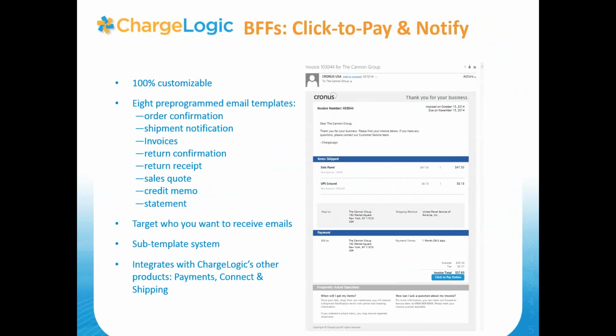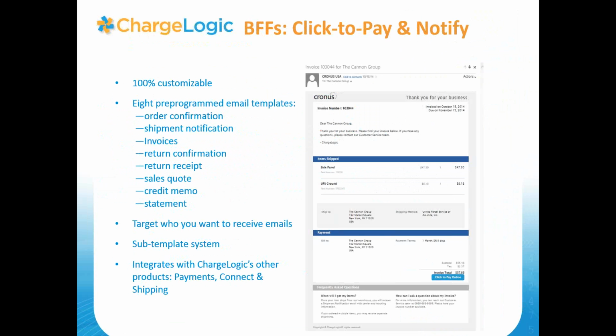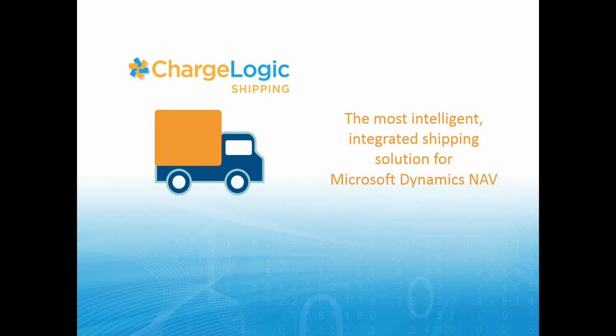But it allows you to really target your customer base. You can send different emails to different groups of people. And it does integrate very nicely with our other products. So, for example, that previous slide when we saw our click-to-pay invoice, which was generic, but gets the job done. This is the same click-to-pay invoice using ChargeLogic Notify, which is a much nicer looking piece. The email itself becomes the invoice rather than an attachment, but it still has that same click-to-pay button at the bottom. So we'll see how that goes as well, looking inside the software.